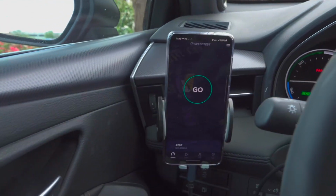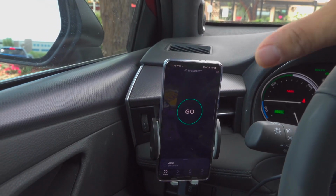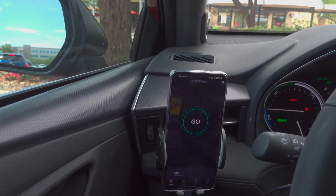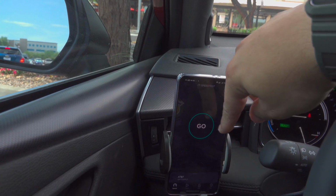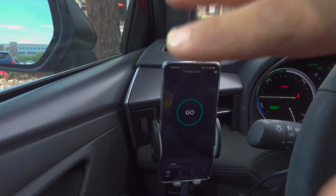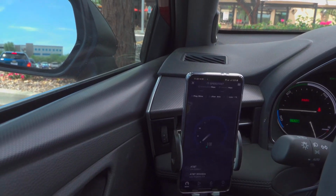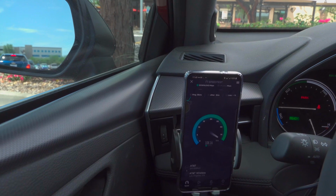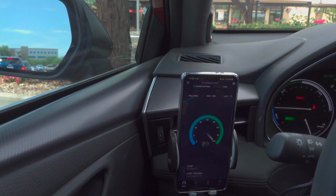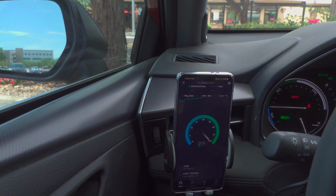Okay, so here we go. We're going to go ahead and run a speed test so you guys can see how this S21 performs, and we'll compare it to an S21 Ultra. All right, so you guys can see both on AT&T, and then we'll compare the other carriers as well. So here's the S21 on AT&T. Starts off with a nice ping, well, a decent ping, 36 millisecond, 9 millisecond jitter, and a very nice speed.